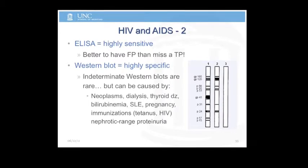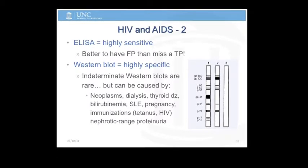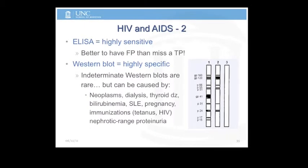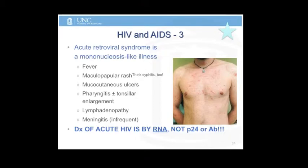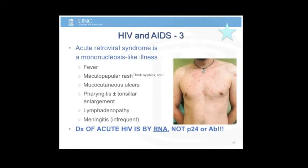And then the next step for testing would be what? Viral. Acute retroviral, again, looks like a mono-like illness. It will give you a rash, it can look very much like a syphilis rash.